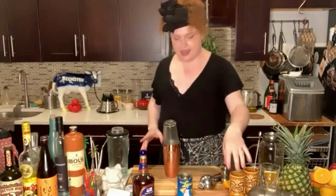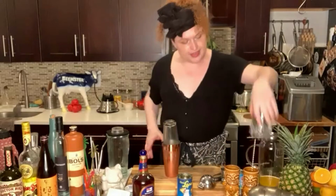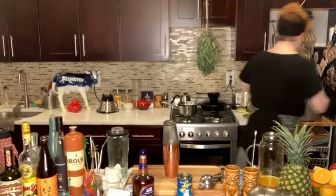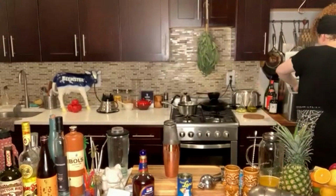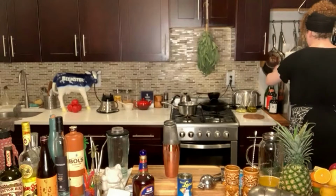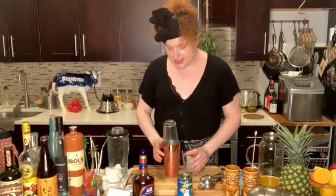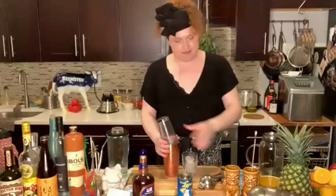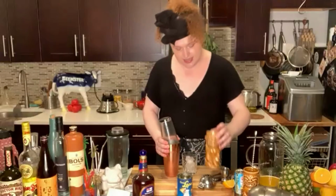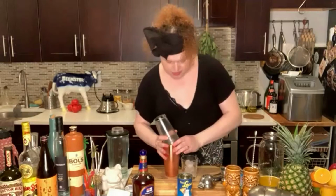Now at this point, I am technically done with the drink and can move on immediately to pouring this into a glass. They do recommend filling with ice a goblet, but if you want to class it up, you can use a nice tumbler or be really fun and fancy and use a tiki cup. And I'll go with the tumbler.